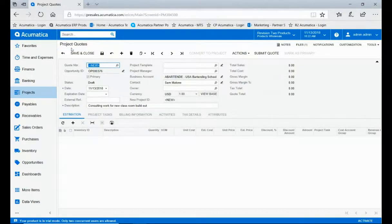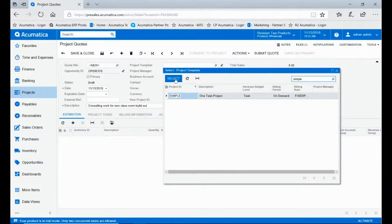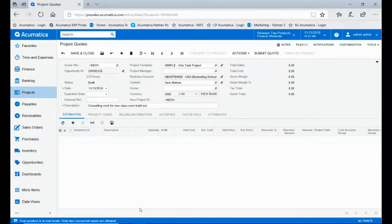Now, it happened kind of quick, but I want to point out we're no longer on the opportunity. Now we're on project quote, okay? And it's for opportunity number 376. Well, in Acumatica and working with projects, some of you may find that using templates makes life a little bit easier. And like the name implies, it just prevents me from having to re-enter data, if you will.